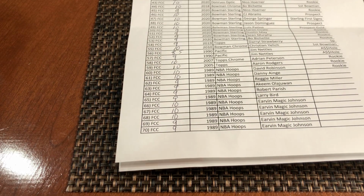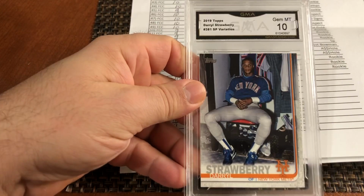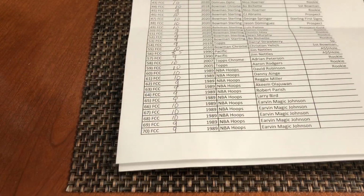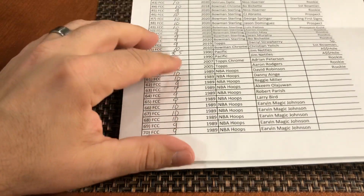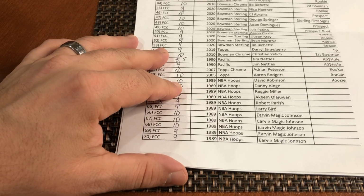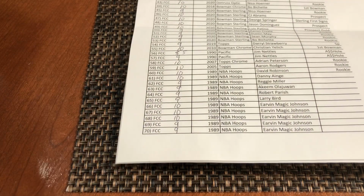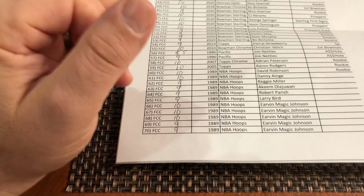All right, Darryl Strawberry short print from 2019 Topps said this would be a 9. Came back a 10. 2010 Bowman Chrome, Christian Yelich first Bowman said this would be a 10. Ended up a 9. Got to find that in a 10.